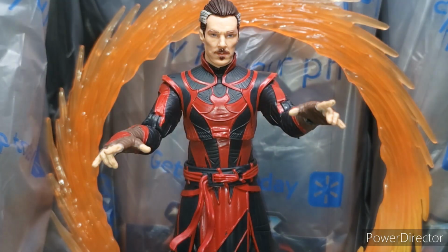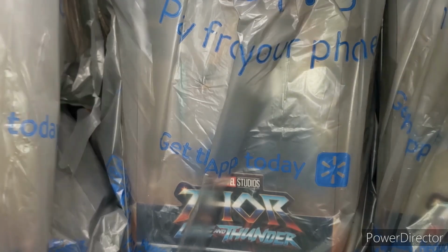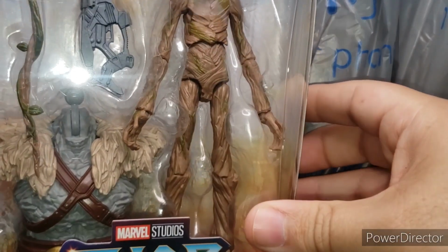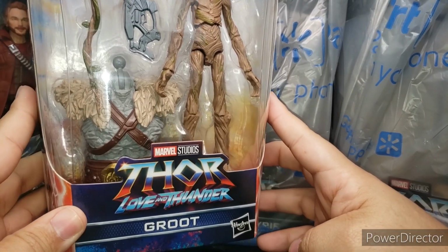Wow! That was amazing! And we got three Walmart bags in front of us, and I kind of see the Thor Love and Thunder logo inside of there. So let's go ahead and take a look at what's inside of the first bag. And we have Groot! This is the Thor Love and Thunder Wave.